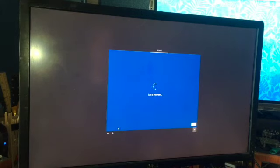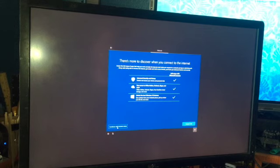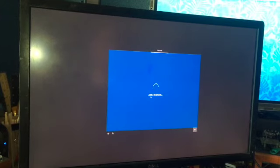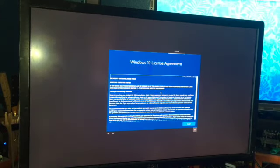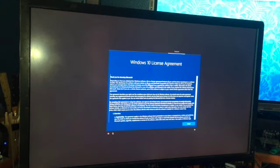We're going to skip Wi-Fi because I do not really have regular internet except through this device itself. Obviously, there are features that you can't use if you did have internet. And of course, naturally, the Windows 10 license agreement, basically saying that you aren't going to do something stupid and will follow the rules.